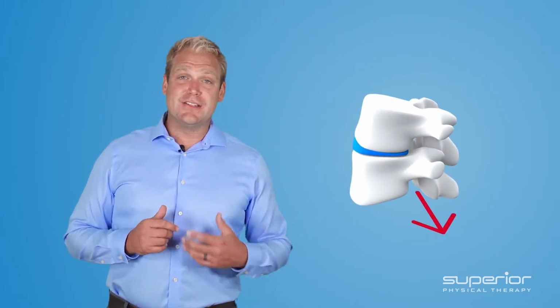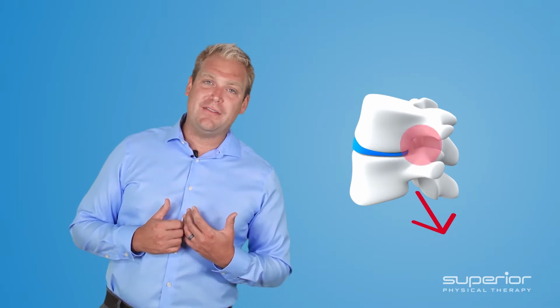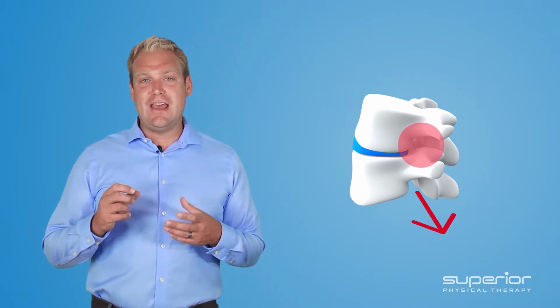Okay, the second motion is bending to the side. So if I have left-sided back pain, if I bend to the left, that closes the hole down. Again, that's another indicator there's a chance you have the hole narrowing and there's stenosis or arthritis. And the third one is when you turn your body to the right. So if I turn my arm and my shoulders to the right and that hurts my left side, again, that's another indicator.